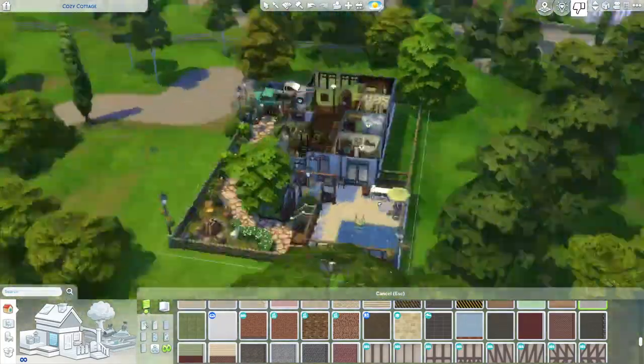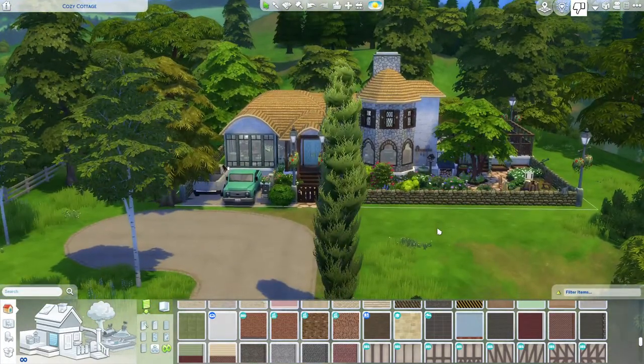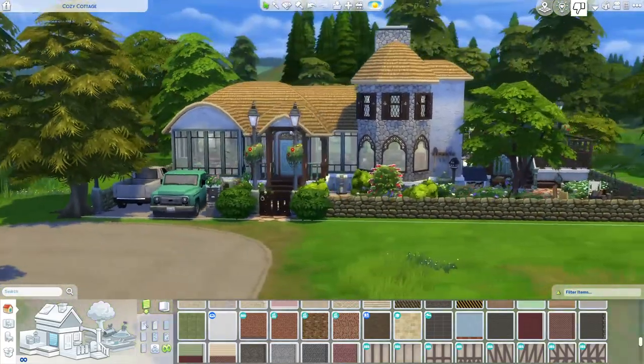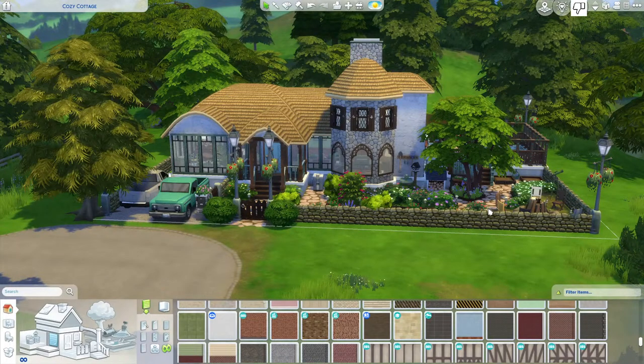New windows. Yay, I think we have the other roof pieces now. Sorry about that. Thought your game was broken. Oh no, I've used a different vent before and been like, why isn't it smoking? Nope, it's just a vent. I think we have some of those on our roof.